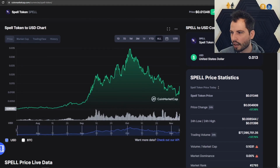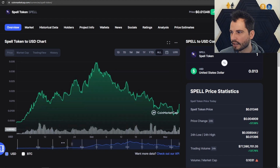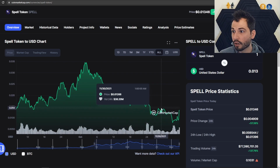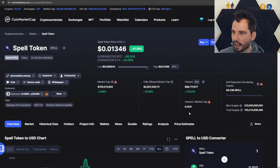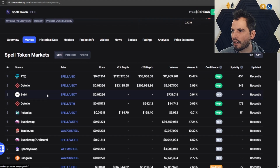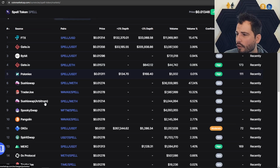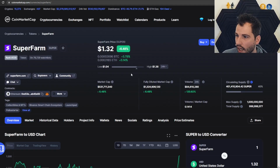It looks like on this token, you had a nice rally there, as we can see. It's definitely newer. And then as we go in here, it looks like we might have actually bottomed here when Bitcoin bottomed. Let's see if we can get back above. I mean, for starters, about 1.4 cents, and then keep making higher highs and higher lows. But once again, buy the rumor, sell the news. Typically happens. FTX, Gate.io, Poloniex, SushiSwap, Trader Joe, Spooky Swap. You probably want to get them there wherever your heart desires if you're looking to get into it before it lists on Pro Coinbase. Up next is superfarm, guys.